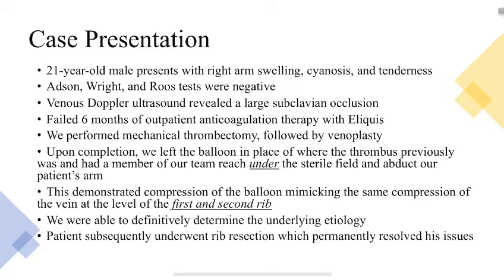We then had a member of our team reach underneath the sterile field and abduct our patient's arm and perform these provocative maneuvers, such as the Wright test and the Adson test. And surprisingly, it was clearly seen on the IV ultrasound and the fluoroscopy that the compression took place at the level of the first and second rib of the patient. And therefore, we were able to definitively determine the underlying etiology, and our patient was referred for rib resection, which then permanently resolved his issues.